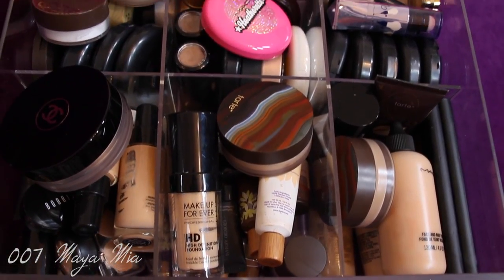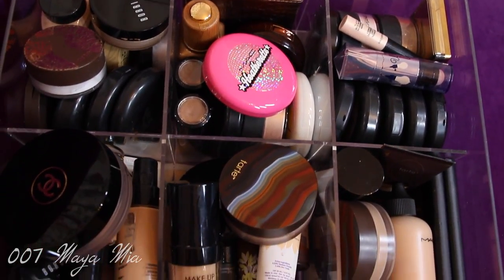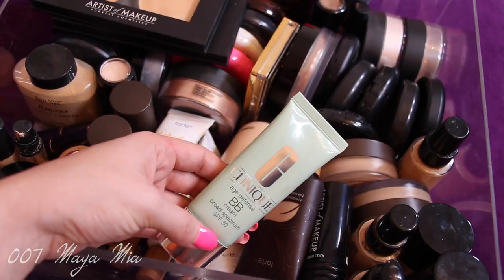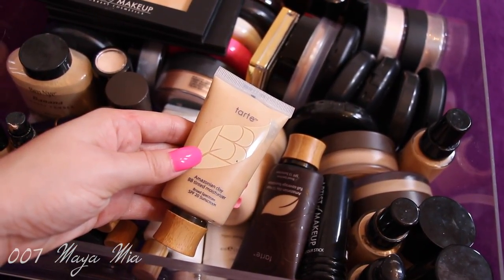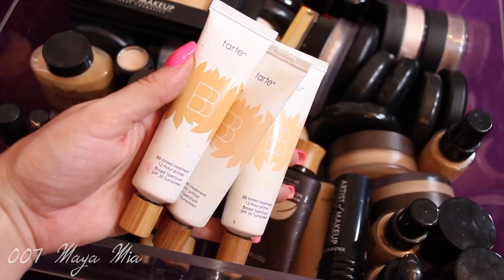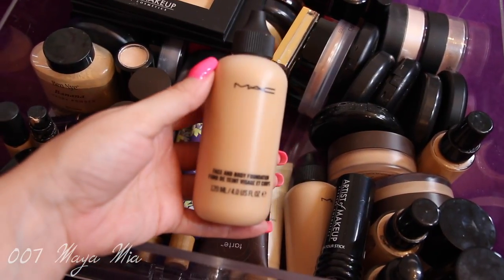Next, I'm going to show you the most important drawer, and this one has all my foundations, concealers, primers, bronzers, highlighters, and tinted moisturizers. So I'm going to show you all of them. Here I have a tinted moisturizer. This is a BB cream by Clinique. It's one of my favorites. And I've got Tarte Amazonian Clay BB cream as well. That's also one of my favorites. And I've got some BB tinted primers here by Tarte. They're perfect if you have large pores.